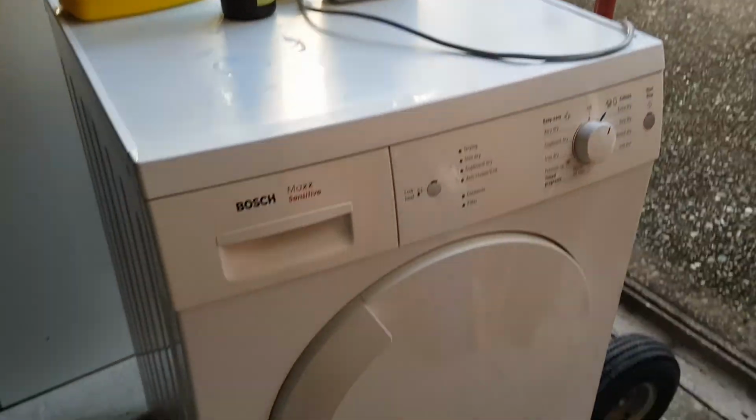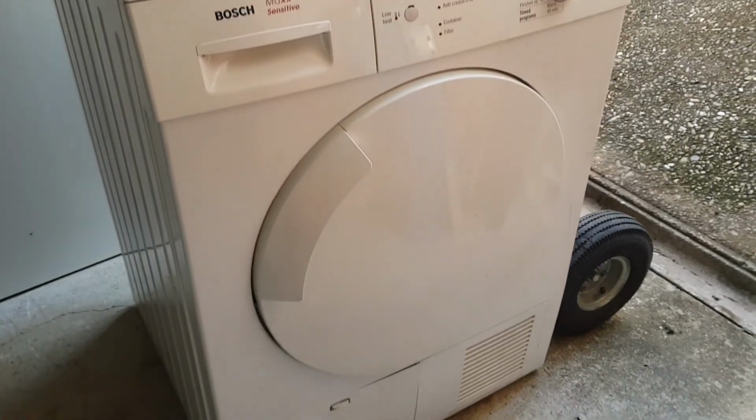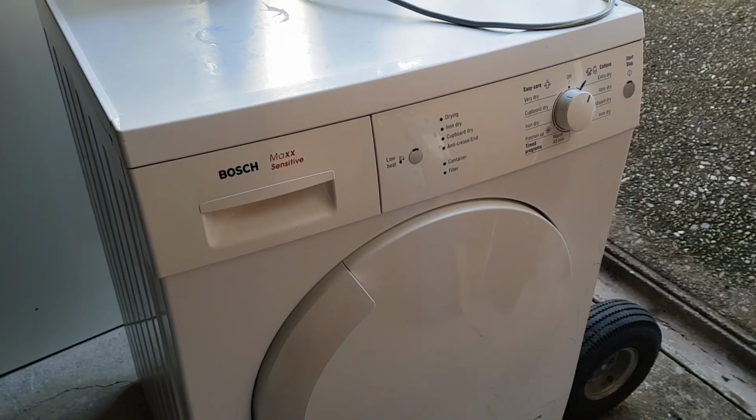In fact, this is the first thing that I scored. I think this is, what are they called? Are these called condenser dryers? I have actually got 3 of these. This is the third one that I've got. The other 2 I've had for years.